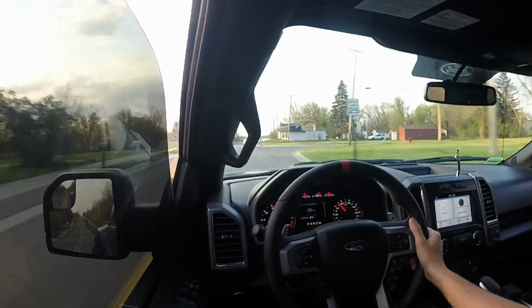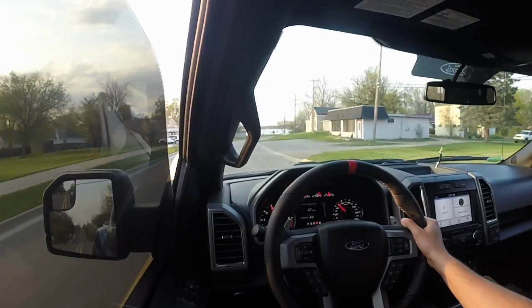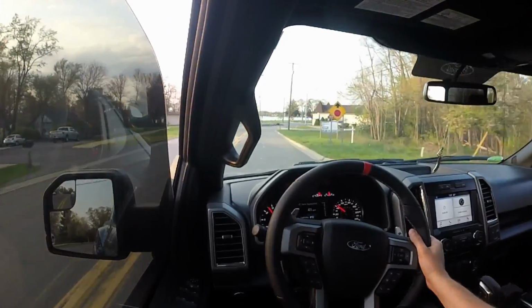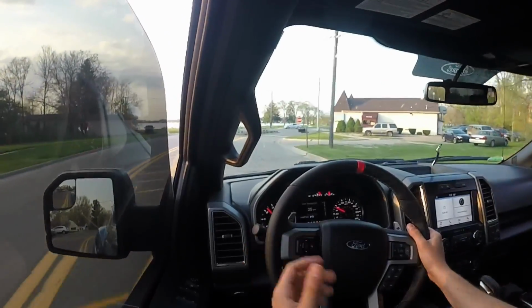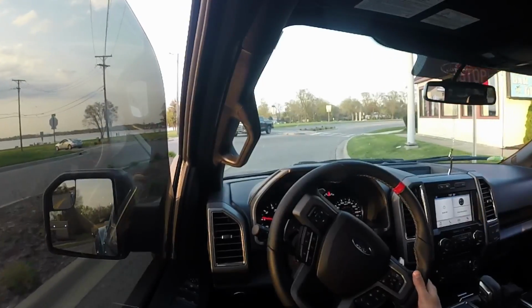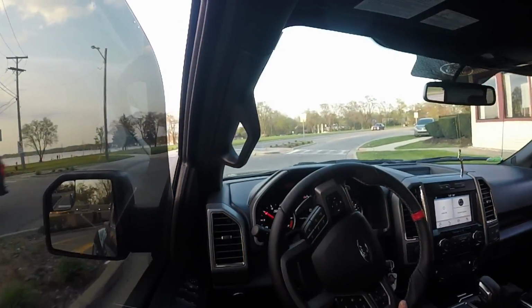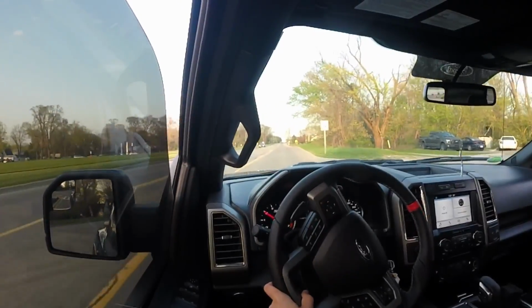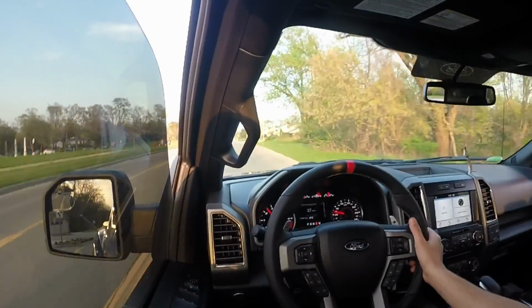So you can hear it's a pretty quiet exhaust system right now. It does have the sound augmentation in the cab, so I'm not hearing 100% engine noise. It's got a little bit of noise cancellation or fake noise, whatever. But it still does sound pretty good. It's not a bad tone or anything like that. There's a lot of people here, so I don't want to be flooring it in this area.